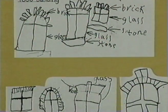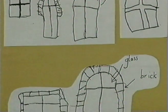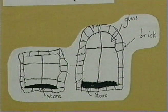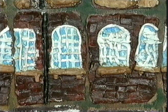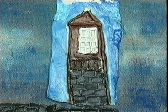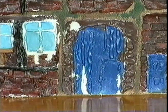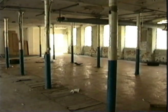In my mind, I'd got a class project to bring all this work together as a clay panel, and the children were going to do an individual tile each. From all our work that we'd done around the village, the children became aware of how huge this building was and how very small part of the building was actually used today. So they thought, what a waste.